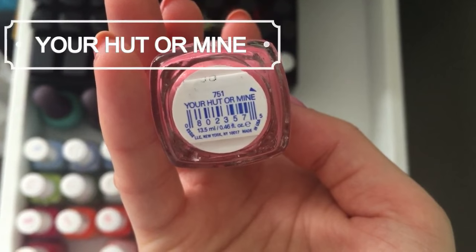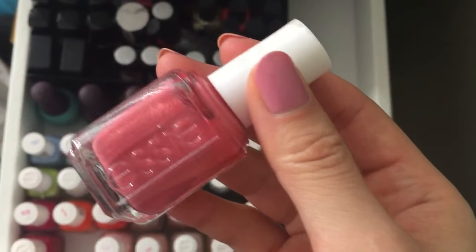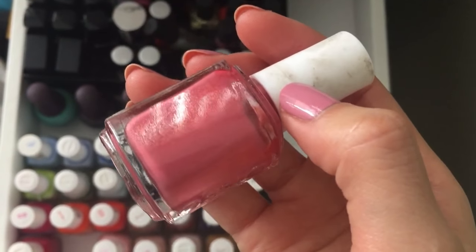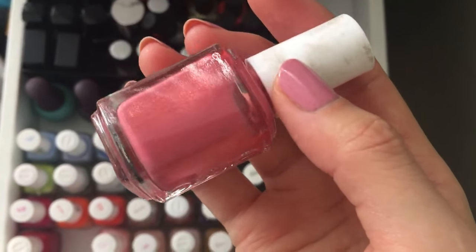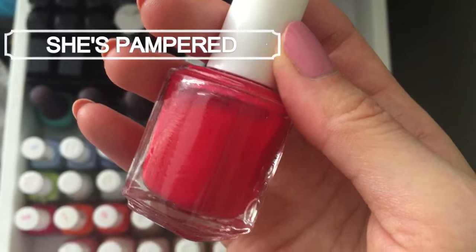We have Your Hut or Mine. This one I got a few years back and it's quite dirty for some reason. It's actually a really pretty raspberry pinky shade, and I love it a lot. This is just Pampered. I think this one is quite unique. It's kind of a cherry red.